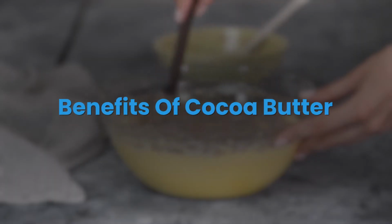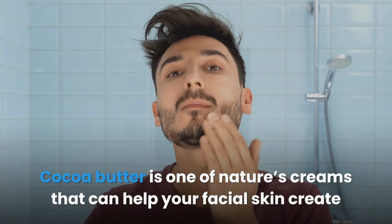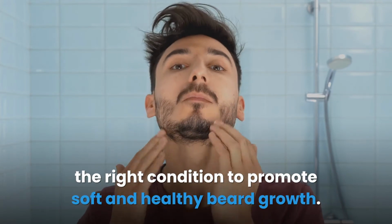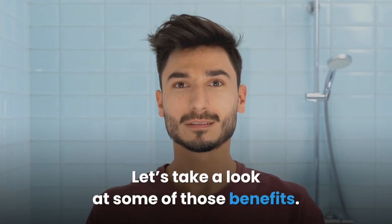Benefits of cocoa butter. We tend to forget that as much as the beard needs care and grooming, the skin underneath requires maintenance to support healthy beard growth. Cocoa butter is one of nature's creams that can help your facial skin create the right condition to promote soft and healthy beard growth. Cocoa butter has so many benefits to both the skin and the beard. Let's take a look at some of those benefits.